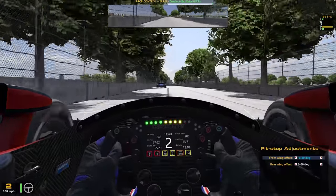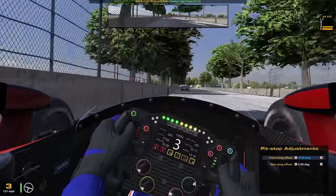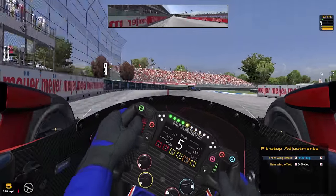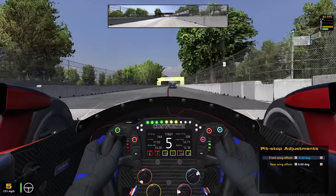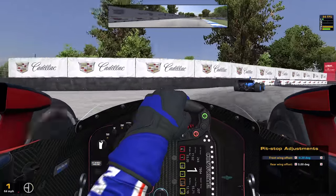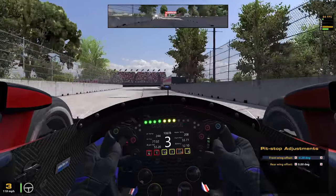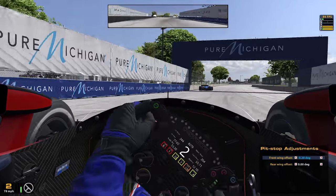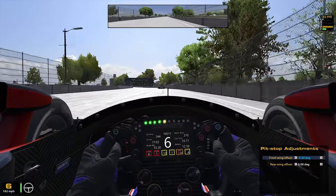Ah, fuck. Just tapped the wall there. I heard the damage, but I don't know how bad it is. I think I got a little bit of end plate damage. I'm just feeling a little bit more understeer than what I just was. That was weird.